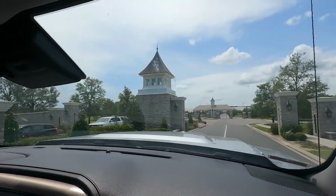Yeah, rolling up to the gate, I already feel out of place. Okay. There's not gonna be any square bodies here. Definitely gonna be like a lot of Ferraris.